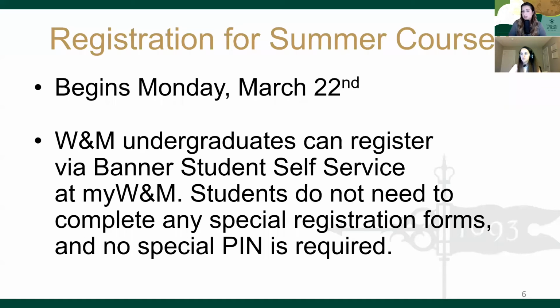My daughter is currently a full-time student at William & Mary, and my son attends a nearby 4-year college. Both really want to take courses during the summer, but my son wants to take a few courses as a visiting non-degree seeking student at William & Mary. Is this possible? And if so, who is the contact? Yes, and give me 1 second and I can drop that in the chat.